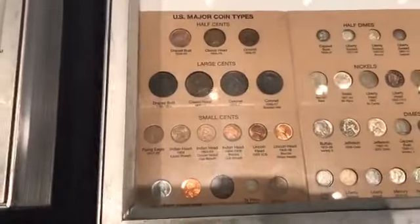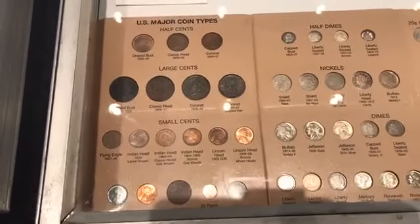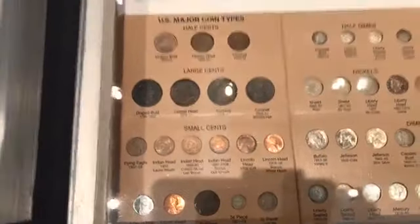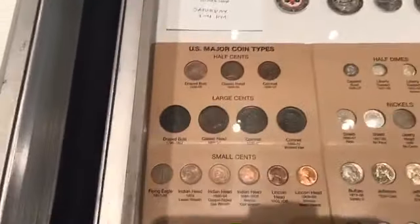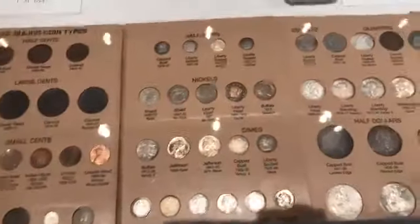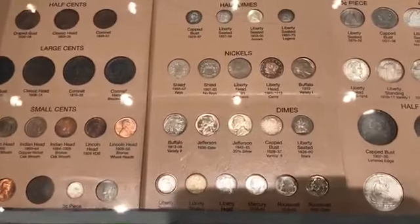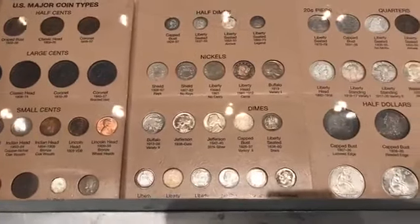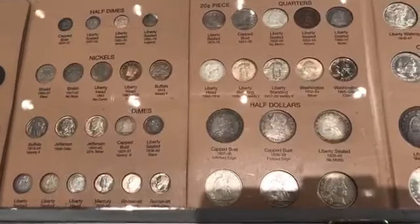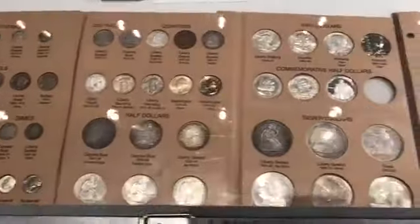This is something that for generations would mark a capstone achievement to complete the major typeset, the Dansco 7070 album. And it's always fun to see them when they're complete. Look at all the U.S. major coin types. Of course, this book is a little bit obsolete if you're going to keep up with all the myriad modern issues and types that the U.S. Mint has put out. But up to probably the late 20th century, 1998 probably, this would have been an accurate representation of the U.S. Mint's coinage.